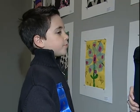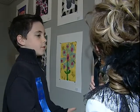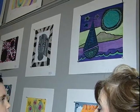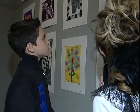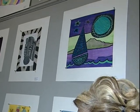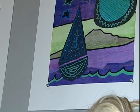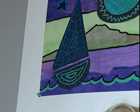Very nice. And what kind of paper were you using? It was a type of tissue paper. Very good. So it's kind of transparent so you could see through it to see those other colors. And what kind of colors were you using? Cool colors. Very good. So lots of blues and greens and purples. Very, very nice. And then what is this right here? I used black paper and then we got some markers with blue, green, and purple.